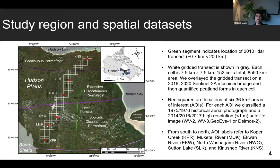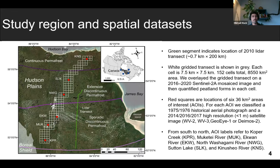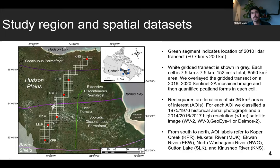One, represented here by this green segment, was a LIDAR transect that was collected back in 2010. And if you see these six red squares, for each one of those we had a historic aerial photo from 1975 or 1976, and then a more recent high resolution satellite image from 2014, 16, or 17.